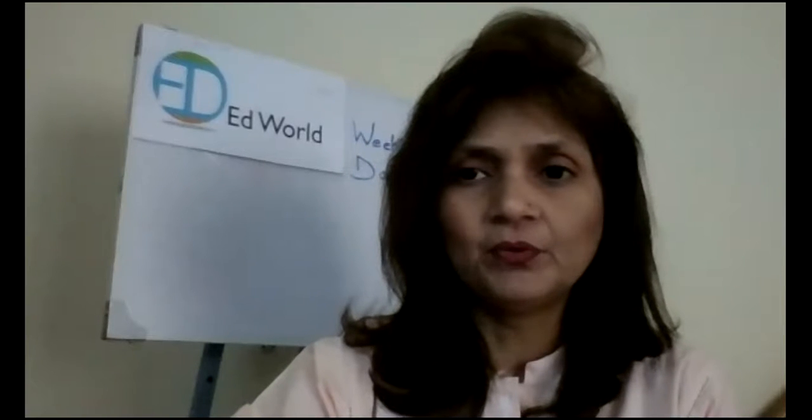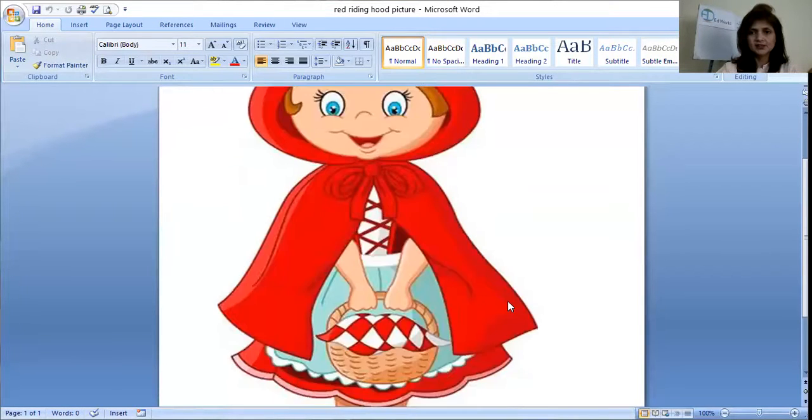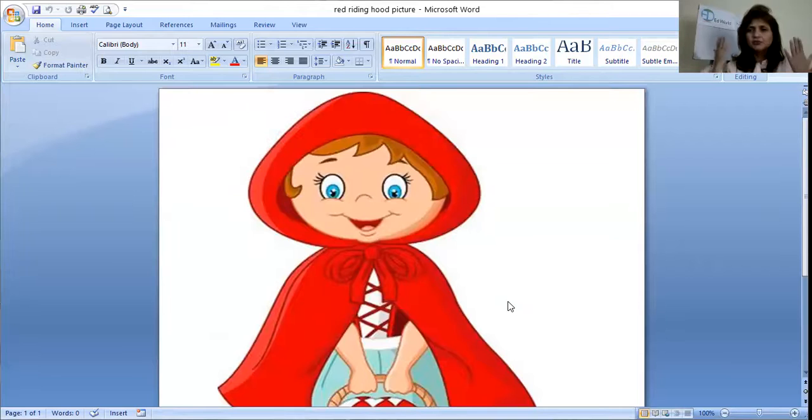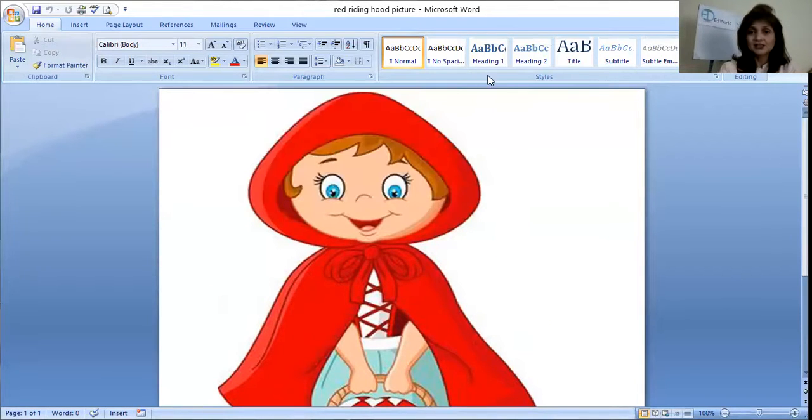Now, what is this picture about, children? Have you ever seen this picture, this girl? Yes? What do you think? What comes in your mind when you look at this picture? Great. It's a picture of Little Red Riding Hood. You see, she's wearing a red dress and she's holding a basket of fruits, right? And she's Red Riding Hood, correct.